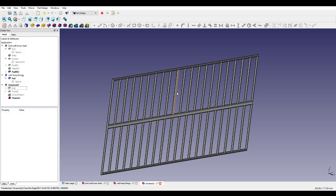Which I believe, if Moisty is here... What are you working on? I'm working on a diesel shed.